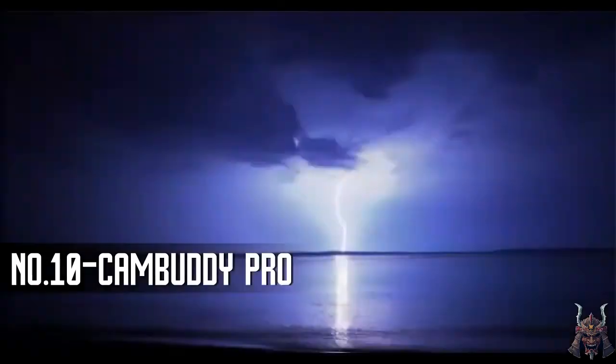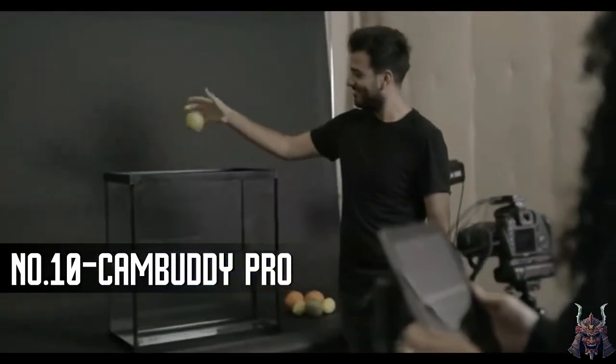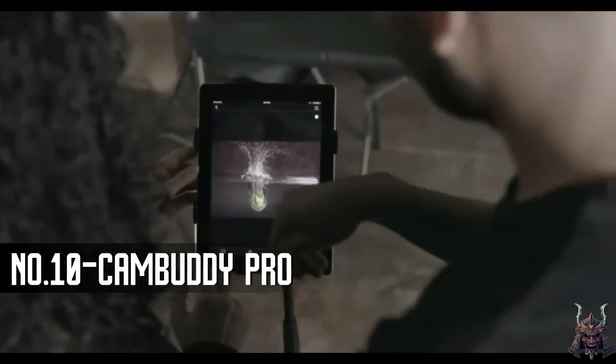Number 10. Cam Buddy Pro. Wi-Fi enabled DSLR remote with live view, time-lapse, 4 built-in triggering sensors, and shoot and push to make photography more fun.